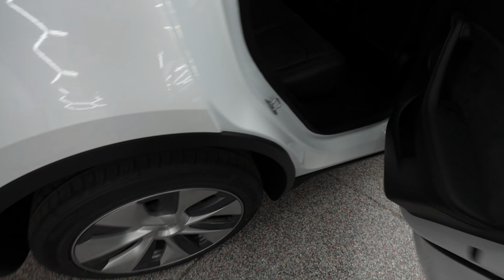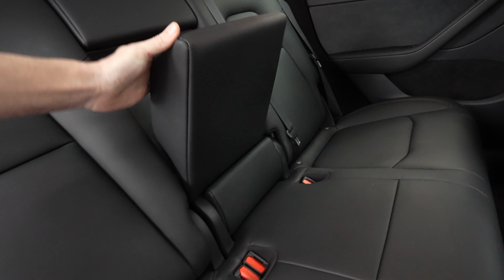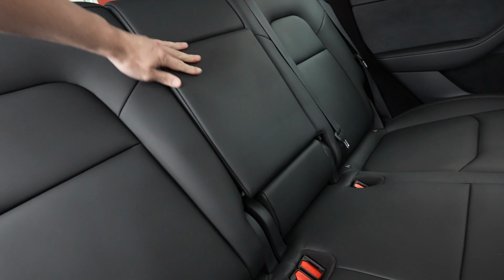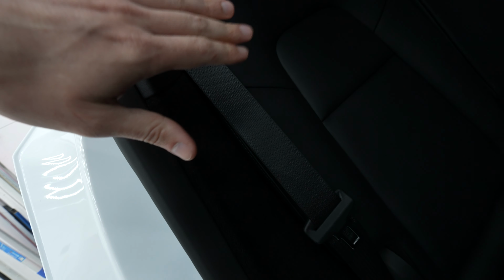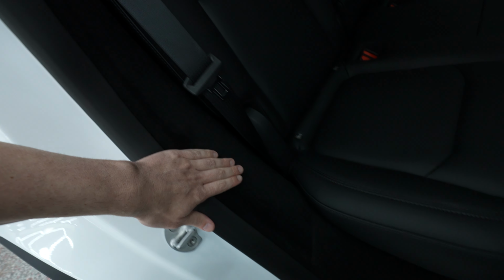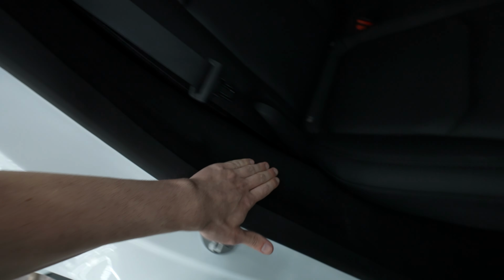So one of those notable improvements that I actually saw is in the back seat. Back here, I want to say this is much wider than I previously thought it was. So I don't know if they really changed the back seats much. However, I don't remember this being carpet in either of my previous Model Ys. So comment down below if you have a Model Y, is your side bolster carpeted or hard plastic? I don't remember it being carpeted though.